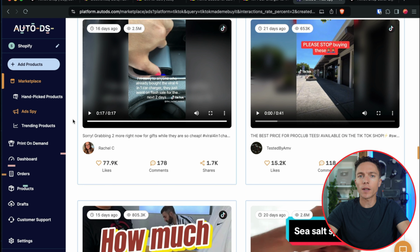So that includes all of the images. It's going to pull in the title, the description, and it's even going to take the price and mark it up enough so I will make money when I actually sell it on TikTok Shop. Then once everything is in, I can change it however I want. And I generally do change it.